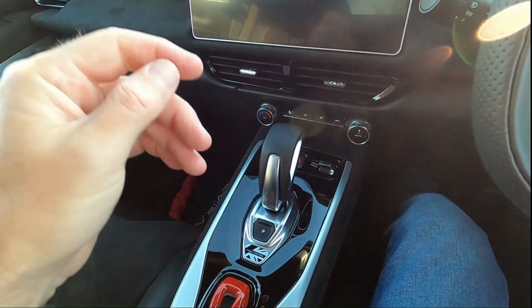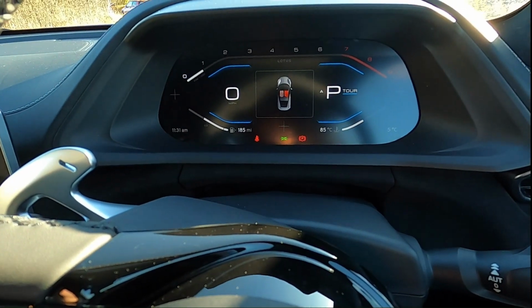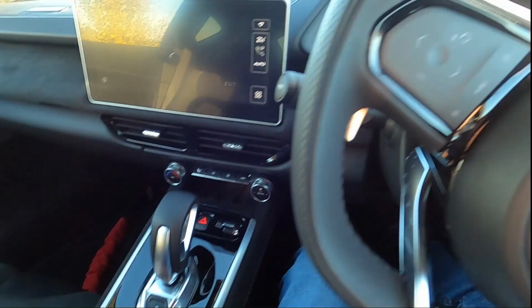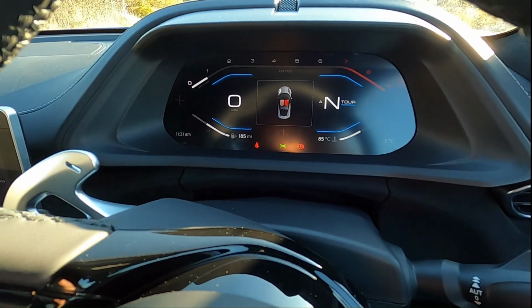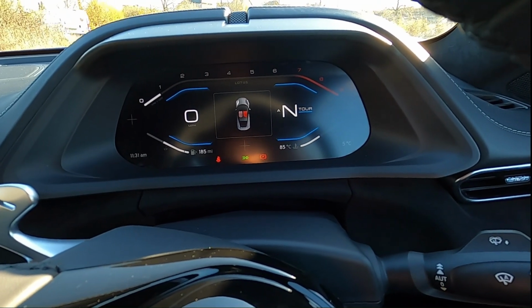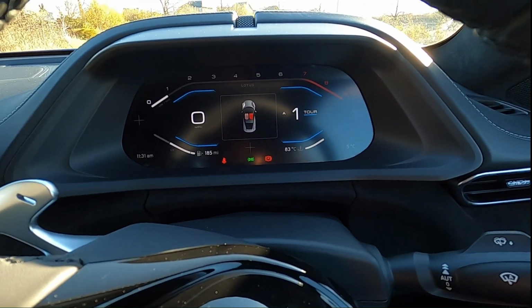Another issue with this car is, so currently we're sitting in park. So now I'm going to pull the gears once. We're now sitting in neutral. You'd expect that to be into drive. It's not in drive. I'm now going to pull it again, and now you can see we're in drive.